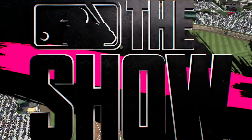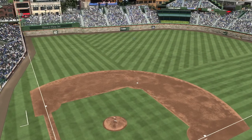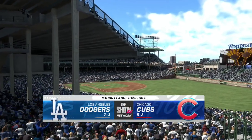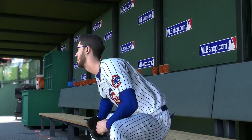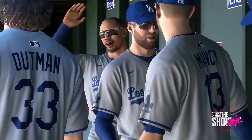Live from the north side of Chicago, Wrigley Field. We've got baseball on the show. It's the Los Angeles Dodgers and the Chicago Cubs. First pitch coming at you right after the break.